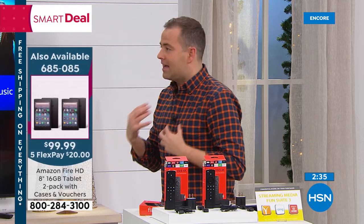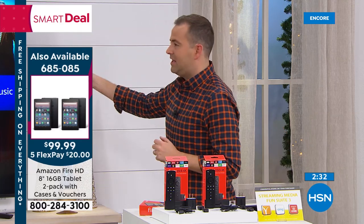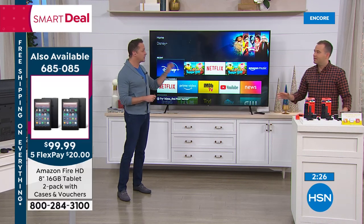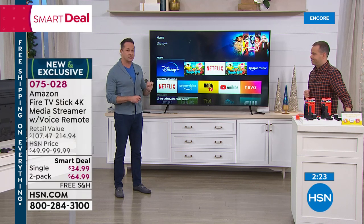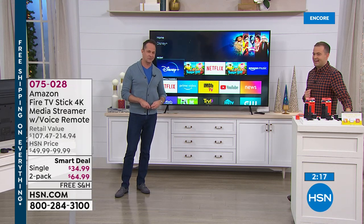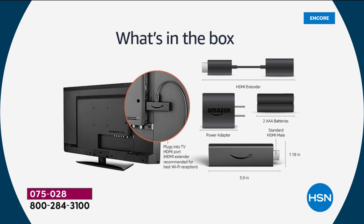Ultimately, Aaron, what I like about this is that this is going into the TV. I don't have anything else down here. No, that's it. No extra mess. No, you just power it. So you can either plug it into the wall or you can plug it into the USB on your television. And in fact, I think we have a little still that shows what comes in the box. I'll talk through that for you guys real quickly. So you get the stick itself, which is at the bottom. And then if you need to extend that HDMI for any reason, if you need a little extra wiggle room, we include an HDMI extender. There's a power adapter, and there's also two AA batteries, which go into your remote, which curiously isn't on there, but your remote is in the box. I assure you, your remote is in the box too.